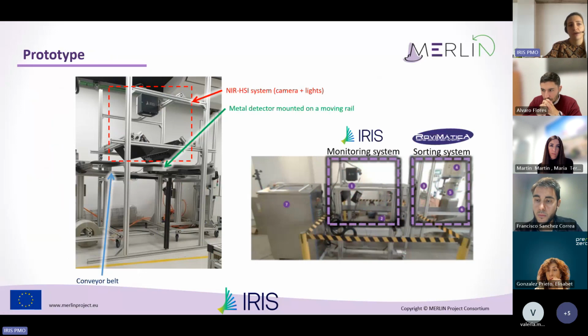Then the combination of our efforts leads to the integration of these technologies into a prototype. This prototype has undergone testing at various stages, initially at IRIS, then integrated with the sorting system that Alvaro will explain later, tested at Rovimatica facilities, and finally we validated it in a real environment at the PREZERO facility. In the image, you can see our system on the left and the entire prototype with both integrated components, the IRIS monitoring system and the sorting system from Rovimatica.